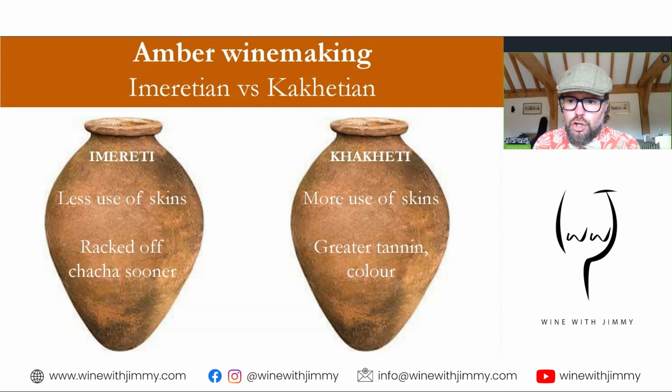Here is the methodology behind winemaking from two of the major areas. On the left, we have the Western style, which is the Imeretian, and then on the right, the Kakhetian style. So let's start with the right hand side. This is the Kakhetian style from Eastern Georgia.